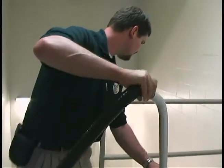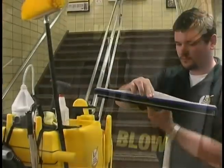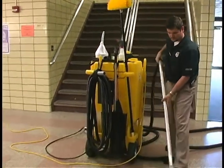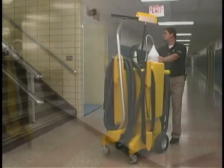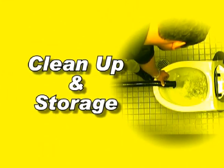You have now completed daily cleaning of the stairwell. You can now turn off the vac motor. There's no need to rewrap cords or hoses until all localized cleaning jobs are completed. Remove the Kaivac unit from the bottom of the stairs and move to the next cleaning area. You have now completed the daily stairwell cleaning process.